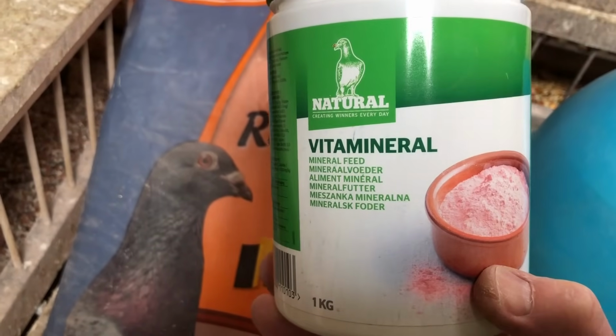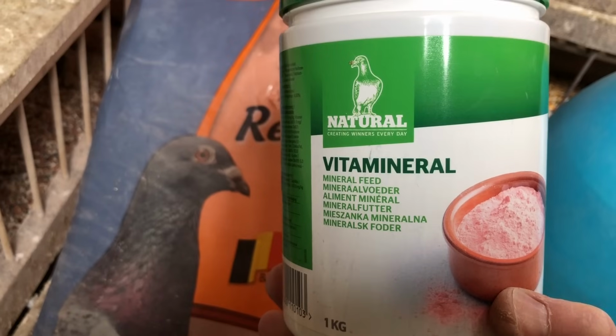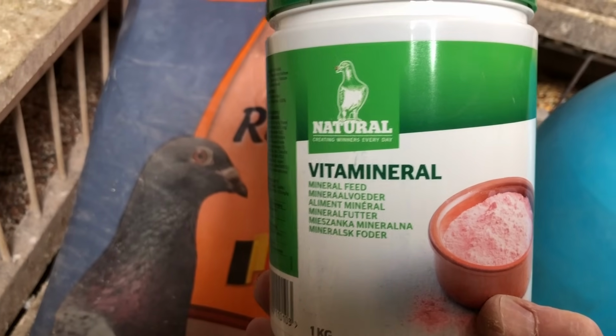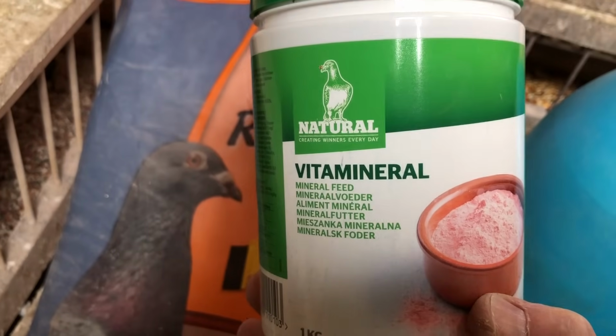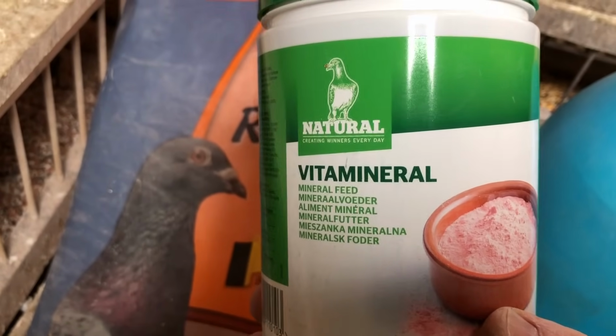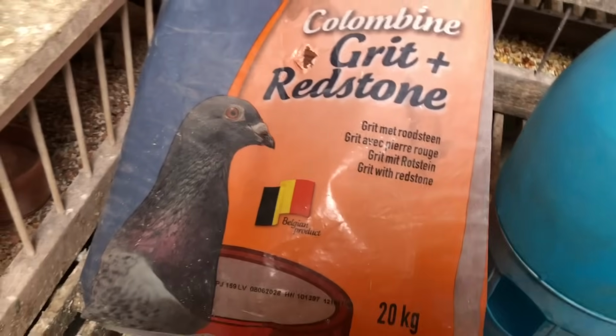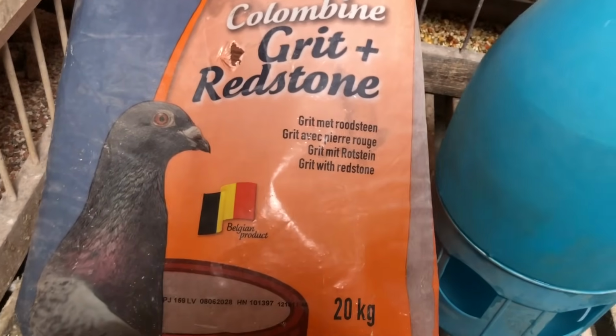Product number two, Natural Vitamineral. Best mineral product on the market. Nothing even comes close. I buy it in the bigger container. We usually will move it sometimes to this smaller container, but buy as big as you can. And the other product is the New Biotic, which we just talked about, the oregano product.